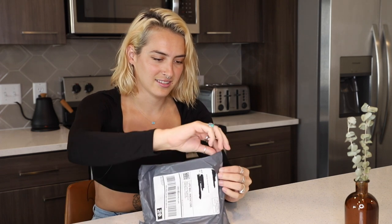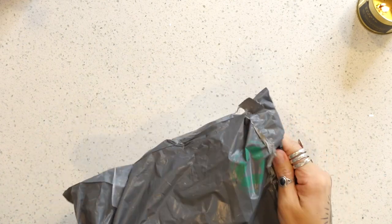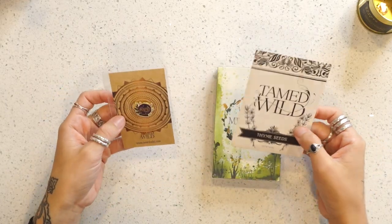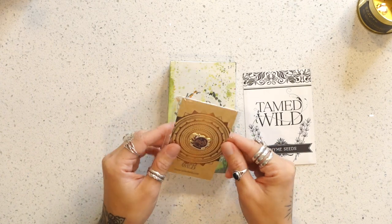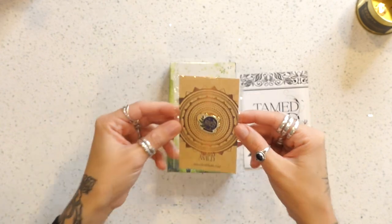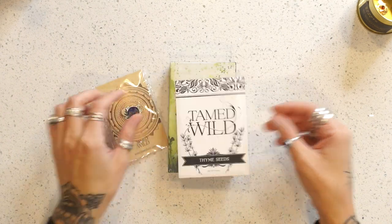I feel like I just need to have scissors on hand every time I do this. Oh my god! Oh, cute. Oh my god. Oh, this is so cool. They gave me a pin. Tamed Wild. Let me see. A pin. Time seeds. This is cute.